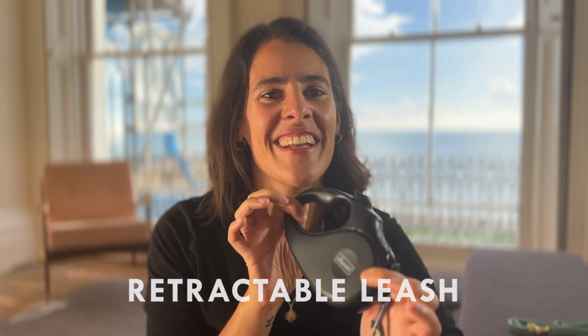If you haven't heard your cat's adventure style yet, then fear not, because we're going to get onto the second main type of leash, which is a retractable leash. Now this is a Supakit one. I'm going to show you what to look for when you're picking a retractable leash for your cat.